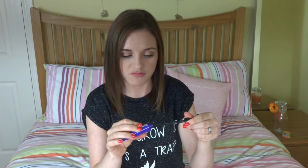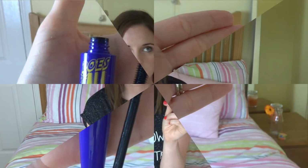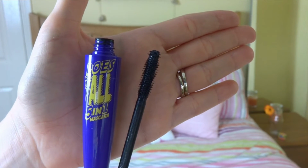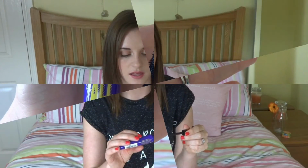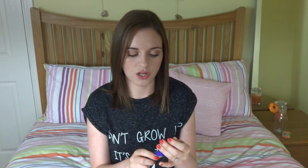But brush-wise, it is one of the synthetic brushes, long and thin, quite cylindrical, but with different shaped and different sized bristles on it. As a mascara, I actually thought it was really, really good. It's really lengthening, doesn't do much for a curl, but really nice length and really nice volume, and it's probably only a few pounds as far as I remember, so I liked that mascara.